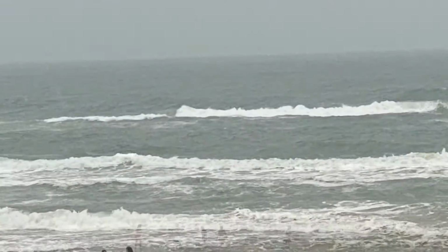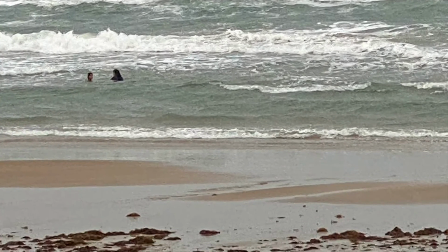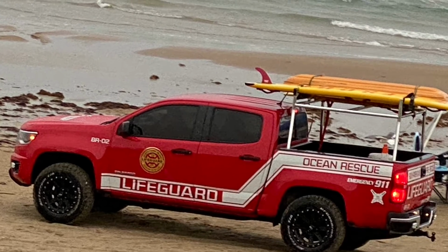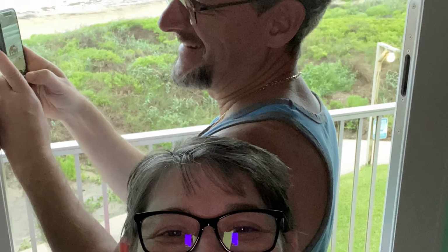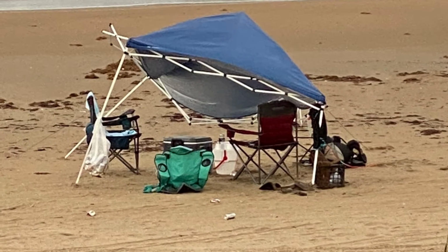And yes, people were still going out and swimming in this thunderstorm with lightning strikes. And here's the lifeguards coming and kicking them off the beach. The storm kicked this umbrella's booty and it got thrown away afterwards.